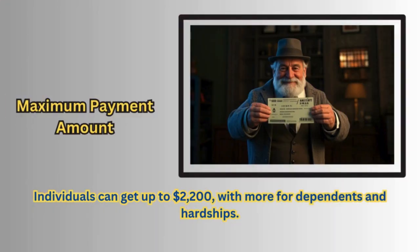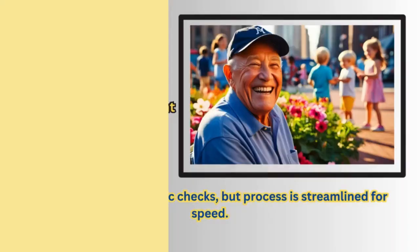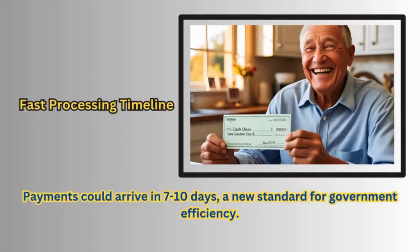Applying sounds simple, but you'll want to be ready. You'll need the basics, your ID info, how you filed your taxes, stuff like that. If you're claiming extra for hardships, dig up those records, doctor bills, rent receipts, proof your income took a hit.